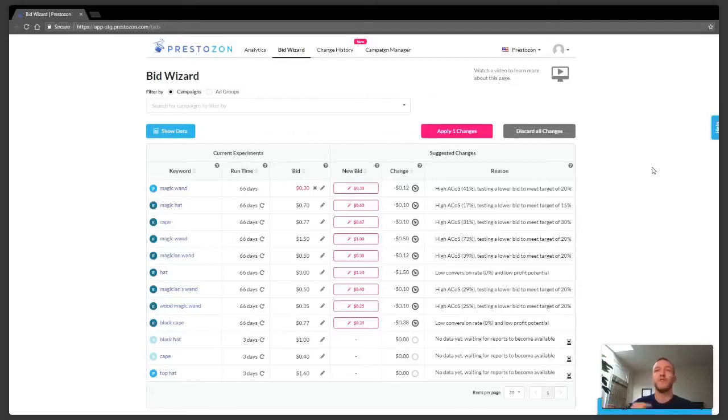And if you don't want to use your primary Amazon login, you can always go into Seller Central, invite a new user. Say you can set up a new email like prestozon@yourcompany.com, invite that user to access your PPC account, and then sign into Prestozon and just use that to manage your account.